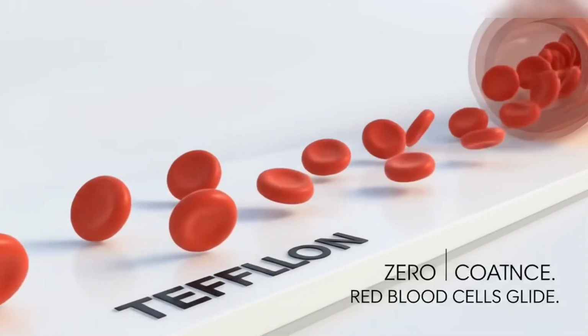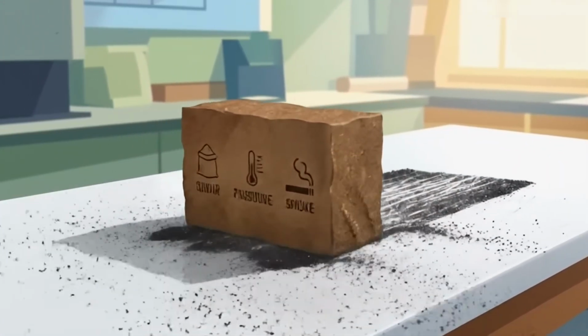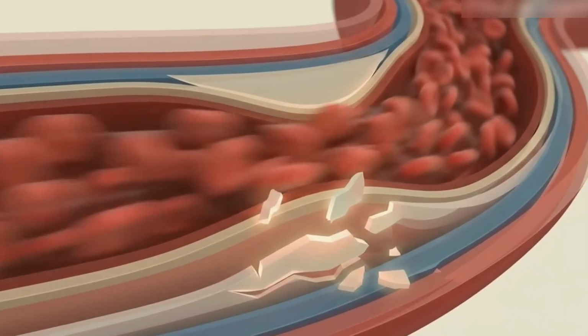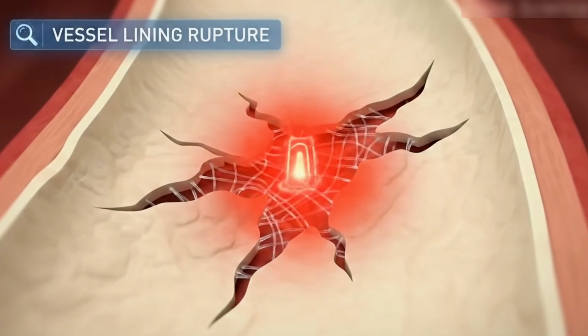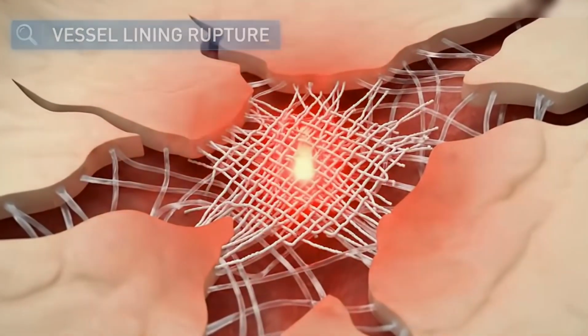But life is not perfect. Over decades, factors like high blood pressure, sugar, and smoking act like sandpaper. Even the mechanical stress of high blood flow during intense exercise can cause microscopic tears. Your body tries to repair these by sending cholesterol like spackle.